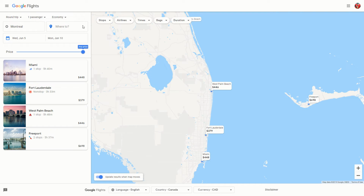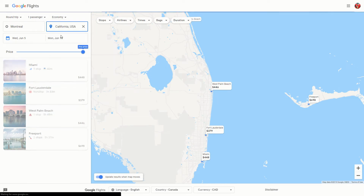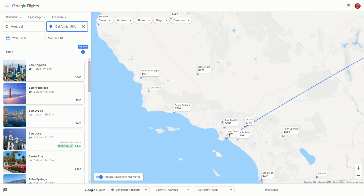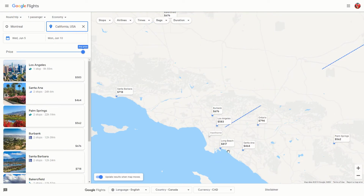For example, let's go look at California. Click on California. Let's use an example of LA. Say we want to go to LA on the 5th to the 10th of June. Look at the airports that are in the LA area. Ontario is a little far out, so I wouldn't recommend using Ontario. But look, we got Santa Ana, which is the John Wayne Airport, Long Beach, LAX, and Burbank.